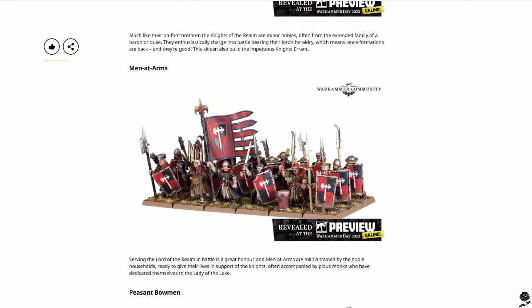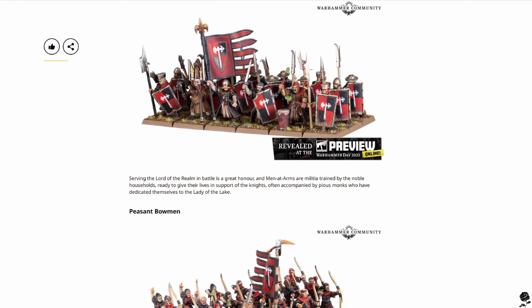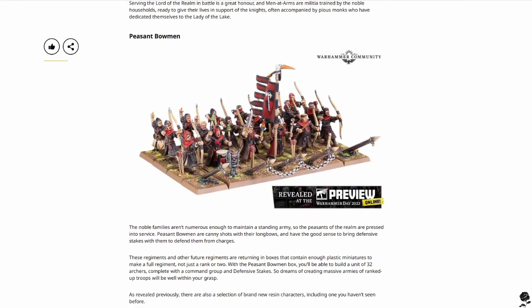So, what they said is that these aren't going to be coming in boxes of 10 like they kind of started to do with some of the Warhammer boxes near the end there in 8th edition. These are becoming in big, meaty boxes. The peasant bowmen in particular, if we scroll down, they'll be coming in a box of 32 archers, as well as the defensive stakes. That is wild.